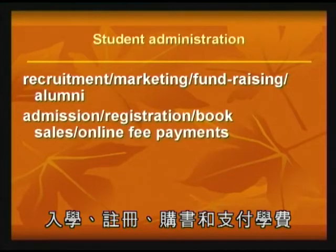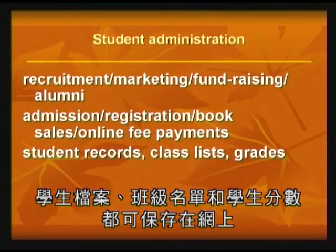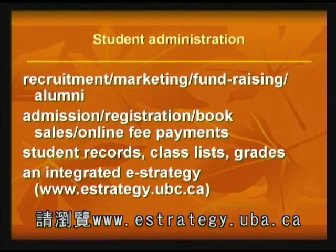Admission, registration, book sales and online fee payments can all be done online. And student records, class lists and grades can all be kept online. That means an integrated e-strategy. And if you want to see an example of that, go and look at www.estrategy.ubc.ca.